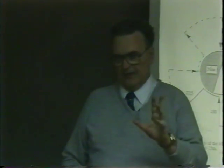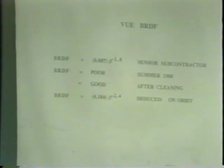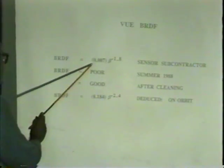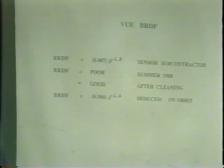This sensor is a Cassegrain design, and the primary and the secondary sat out in front of the field stop. They both could be illuminated by sunshine. So when you took the both of them together, you could derive a BRDF for that sensor on orbit. Well, in order to make a full story, we'll take a look at a sort of history of the VIEW BRDF. The sensor was built by an outside subcontractor, and when delivered to TRW, the main contractor for this endeavor, they claimed the BRDF of the primary and secondary was 7 times 10 to the minus 3 with a falloff of the 1.8 factor.